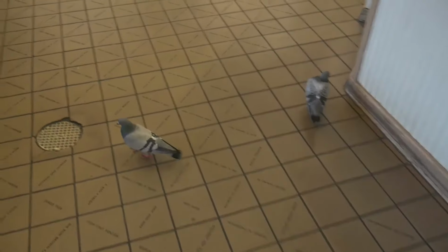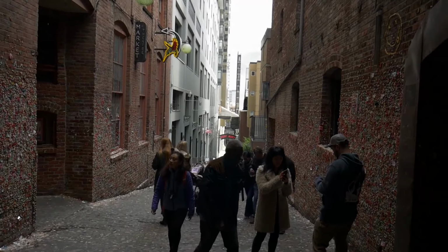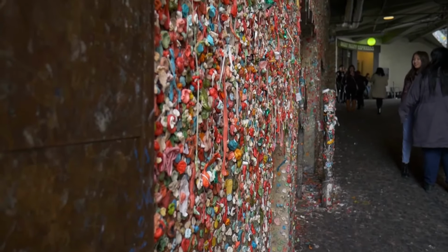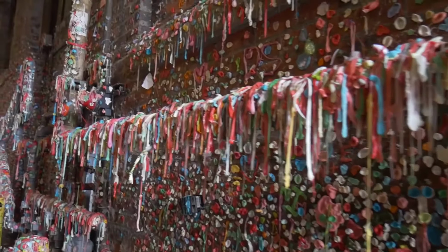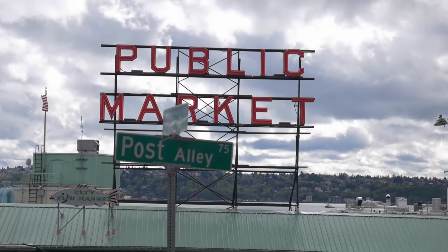The last thing you need to see is the gum wall. Located in Post Alley, directly under the market, this icky tradition has been accumulating the chewed-up gum of tourists for over 20 years. Now that we've seen Pike Place Market, it's time to move to our next site.